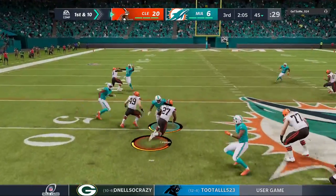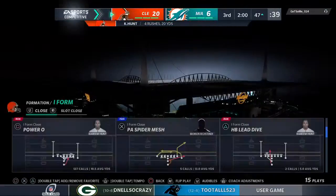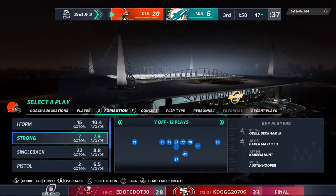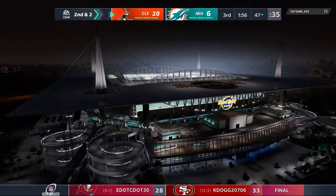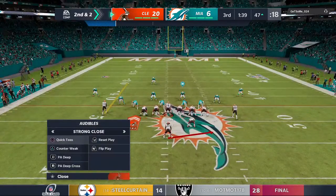They'll start with Hunt on the ground. And he's across midfield and into Miami territory. A good run there on first down, and it'll leave them with a 2nd and 2. 8 yards on the pickup.